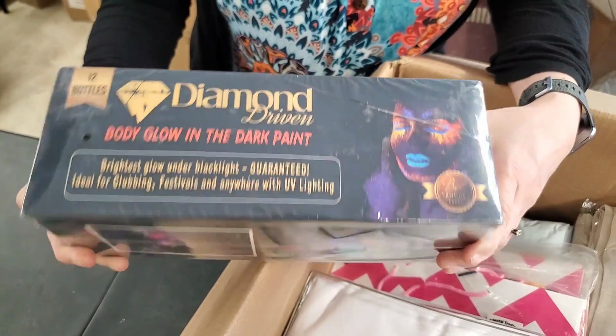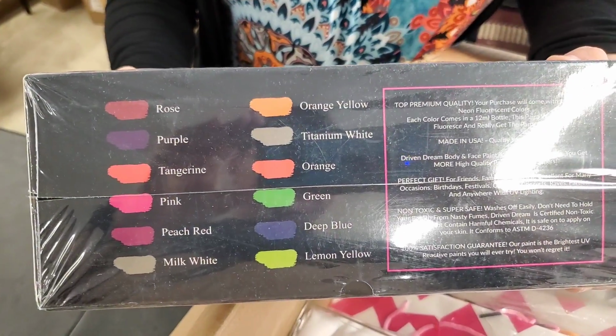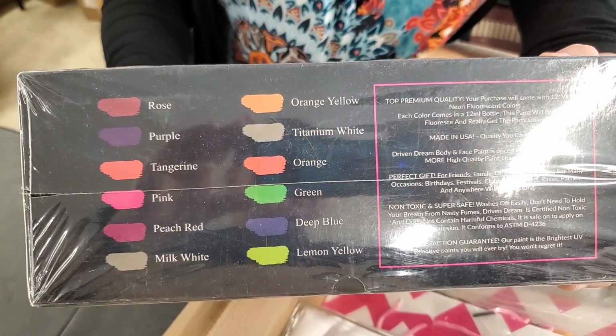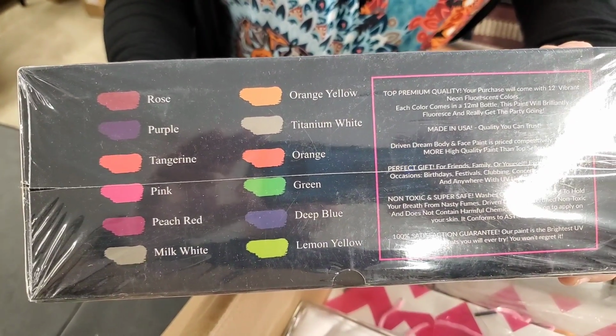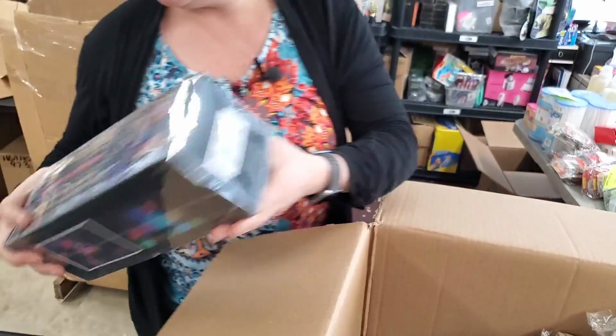Cool. Oh, look at all the colors that are in it. Brightest glow under black light, guaranteed. Ideal for clubbing, festivals, or anywhere with UV lighting. Just set up a UV light, buy a UV light bulb, put it in your house, and go bonkers. Cool. There you go. It's really neat.